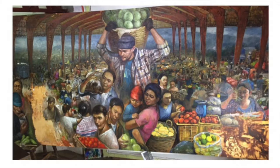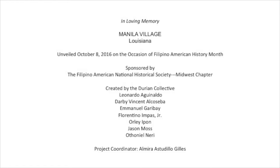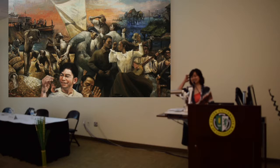And I wasn't going to show a picture of this because I wasn't sure when you would see it. I wanted to keep it a secret. And so there are all the names of those responsible for the creation of this mural. And just a little side note. So I was actually in the house of Emmanuel Garibay when they started painting this.